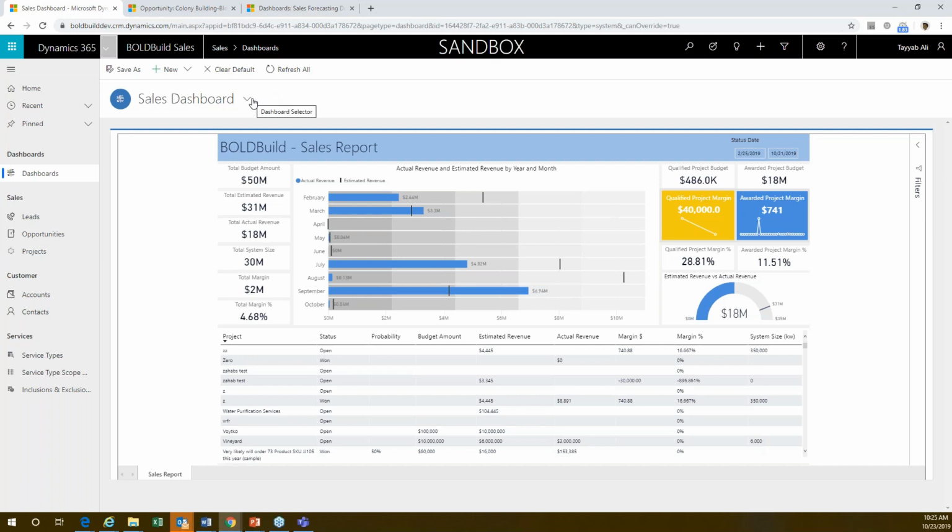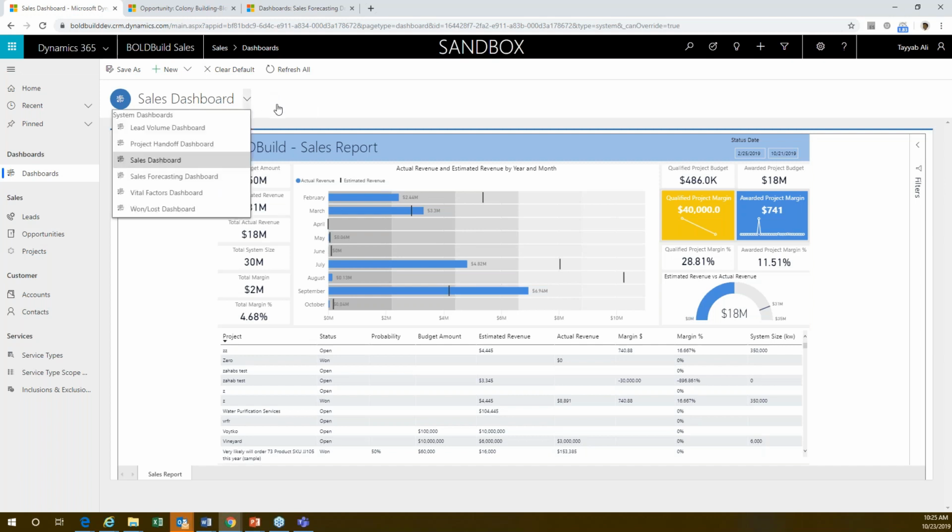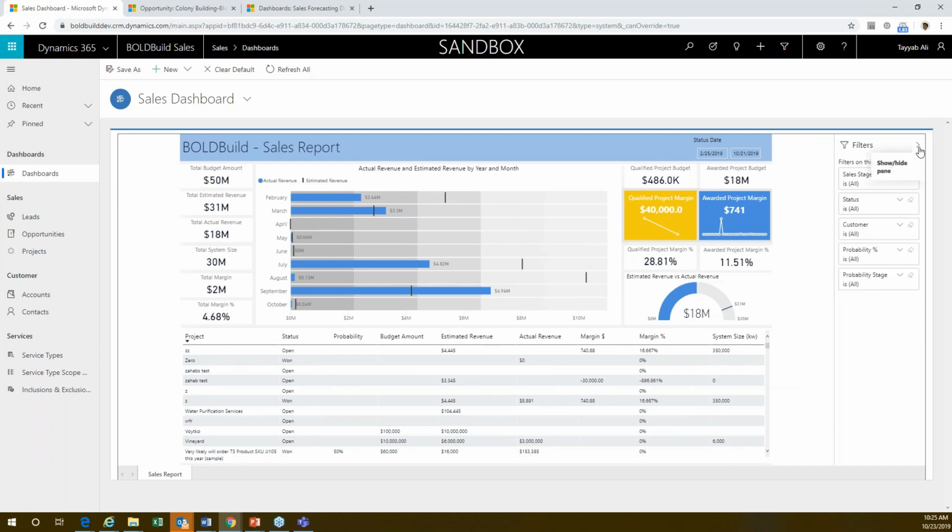So we have multiple dashboards here. We have the sales dashboards and we have project handoff dashboards. I'm going to start with the sales dashboard. As you can see, I have a dashboard right here that shows you your actual revenue and your budgeted revenue. It is showing you across the system, across all the services that you have in the system. I have filters here, and I can filter down on any data that I have. So for example, it shows me that in the month of March, my actual revenue, which is in blue, is more than the estimated that I have.